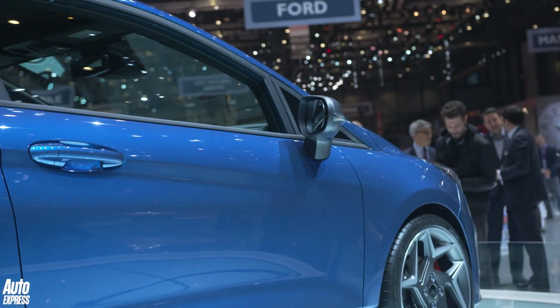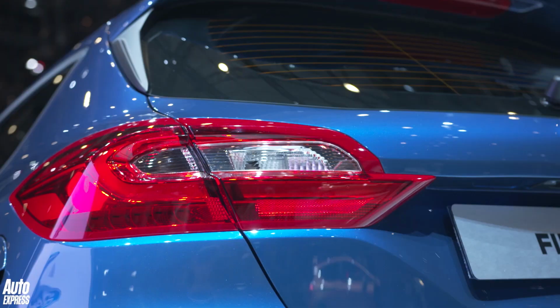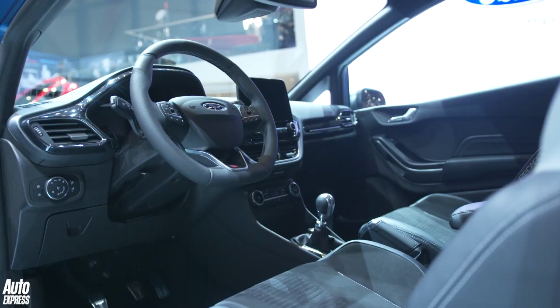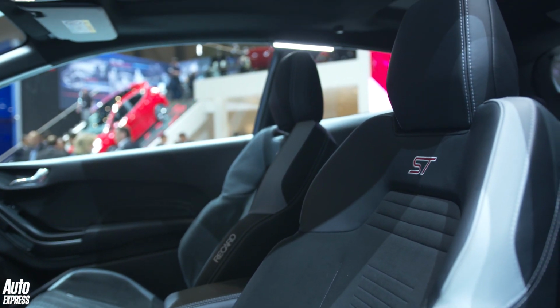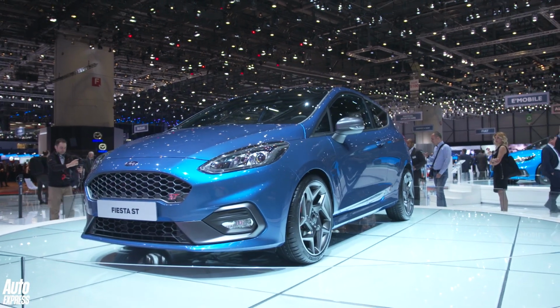And the biggest new thing about this car is what lies under the bonnet, because out goes the 1.6 4-cylinder petrol engine and in comes a 1.5 3-cylinder turbo petrol engine. Inside there's a better quality cabin, there's a touchscreen infotainment system as well, and the whole car has just gone up a level in terms of quality and desirability.